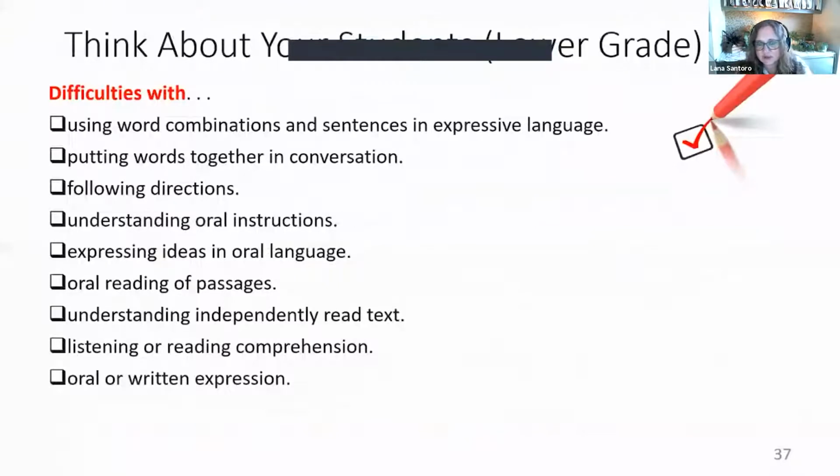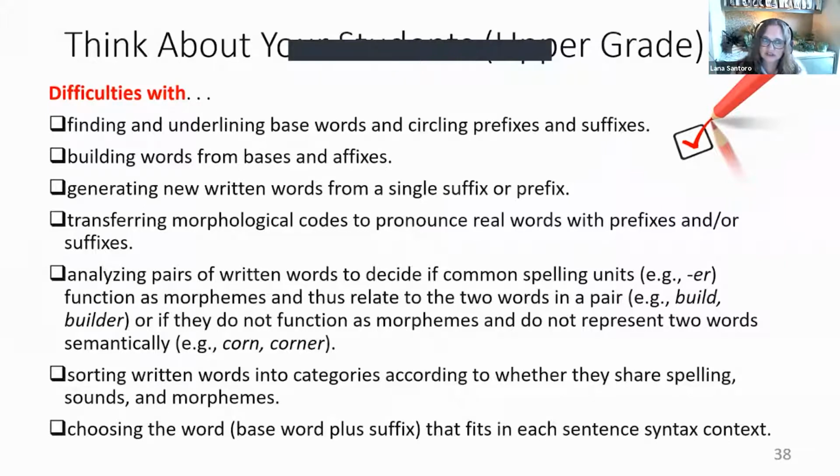So when students have difficulty with meaning in the younger grades, we're looking and listening for things where students have trouble with word combinations and sentences and expressive language, difficulty putting words together in conversation, following directions, receptively related to language, oral instructions, expressing ideas in oral language, oral reading of passages, understanding the text that they might read independently, listening or reading comprehension is impacted in oral and written expression. And I think at least Aubrey, we would say, probably presents with some of those difficulties. So for students in the upper grades, this checklist sort of hones in on the morphology, the use of prefixes and suffixes and the implications there.